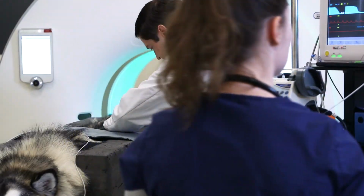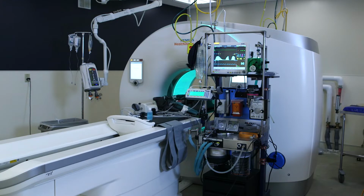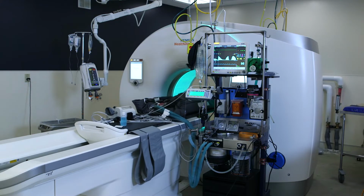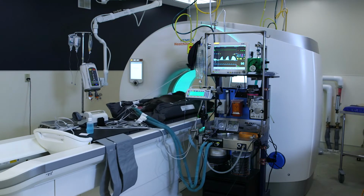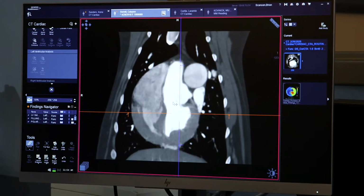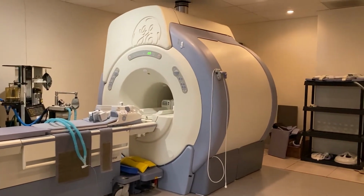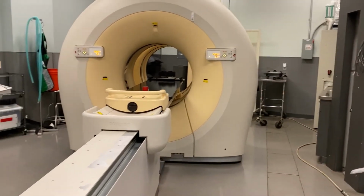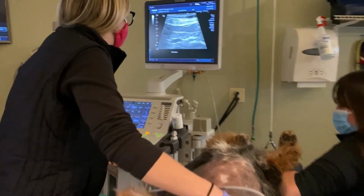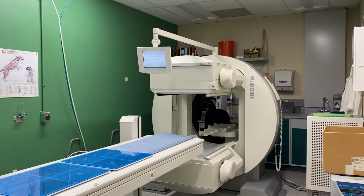We have a brand new CT machine capable of scanning a dog in under 60 seconds. This imaging modality is becoming a mainstay of oncology imaging and is used for radiation planning purposes as well. We also have a full suite of imaging modalities that are key to the care of our patients, including PET-CT, MRI, ultrasound, radiography, fluoroscopy, and nuclear imaging.